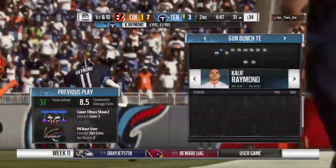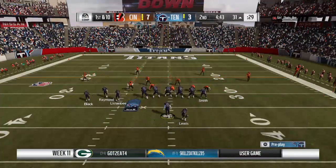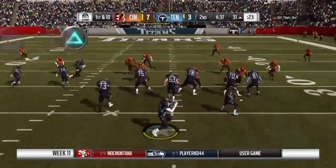Well, partner, I'm not sure how this drive's going to end, but how about the way they flip field position there? A nice attacking play. They picked up a heck of a chunk of yardage. So they'll come up in Bengals territory now with a 1st and 10 down at the 31.